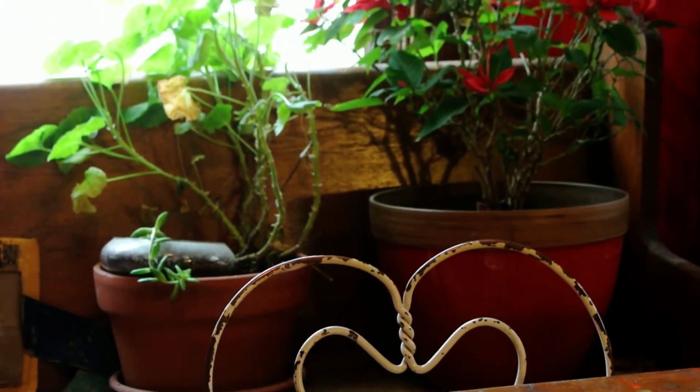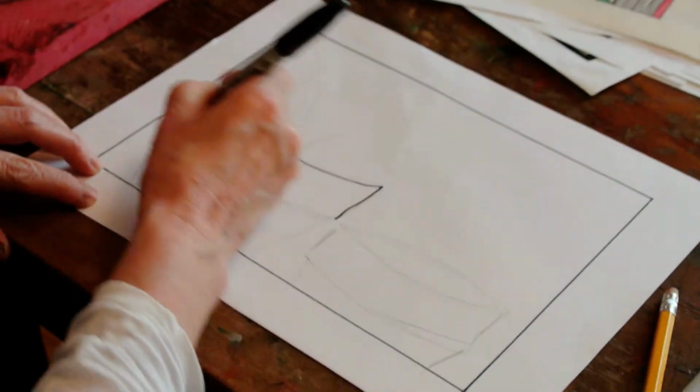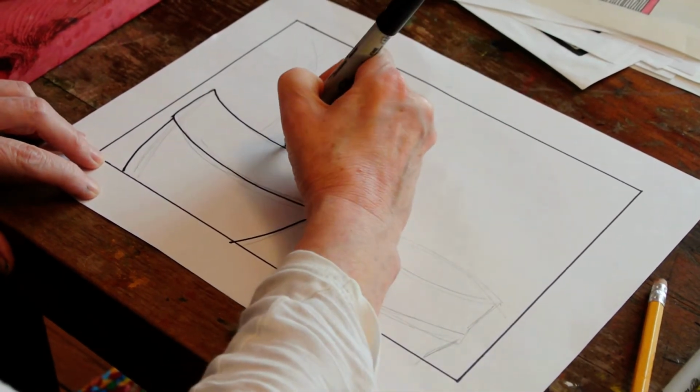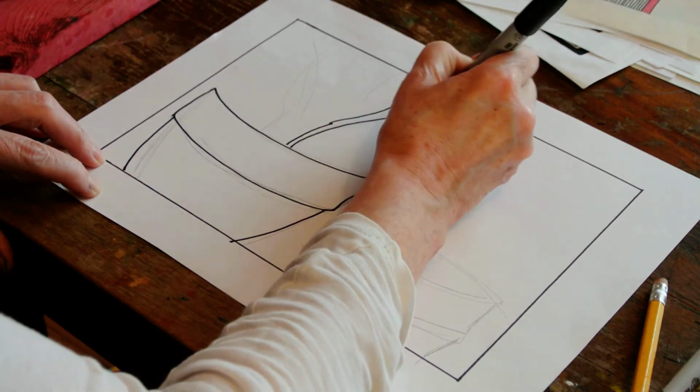Okay? I'm going to switch to Sharpie now because I know pencil is hard for you folks to see. You can do your pencil as long as you want. You don't have to worry about whether someone's filming it or not, right? There's my pot. And I have some poinsettias that I'm turning into trees.